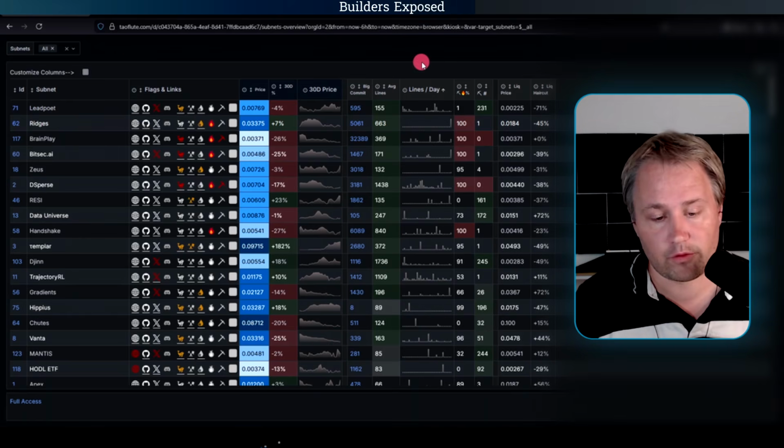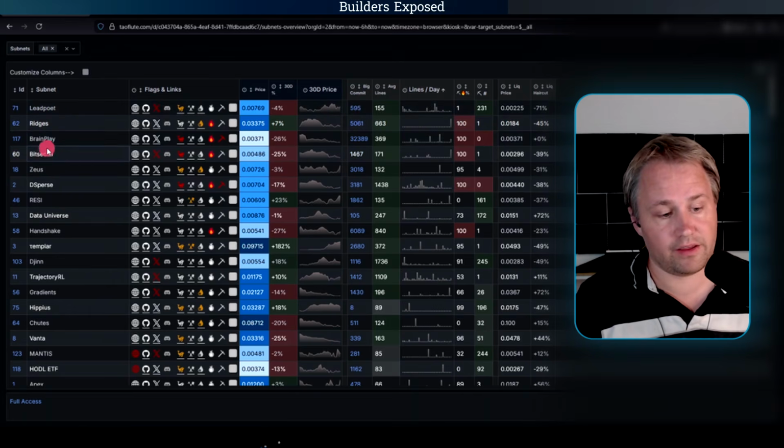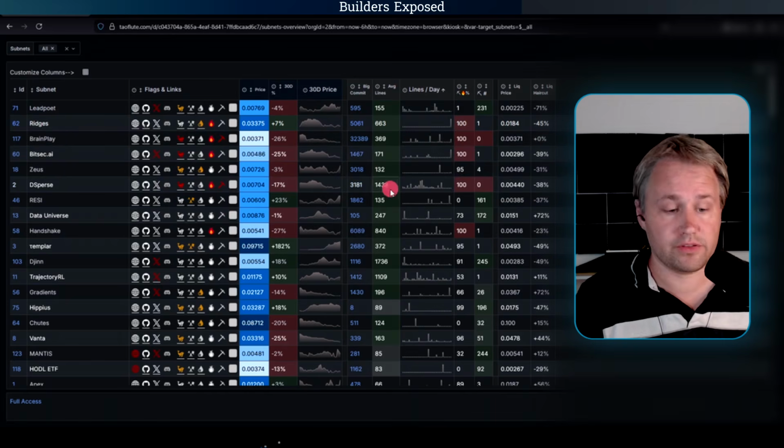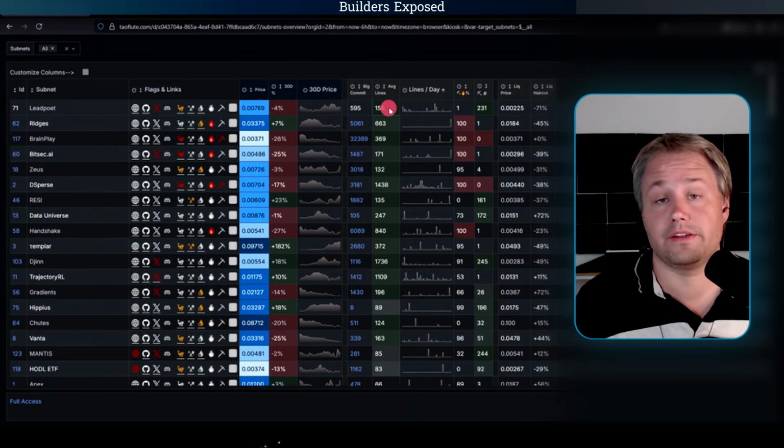And we can get a lot of information out of this, right? We can see that Lead Poet, Ridges, Brainplay, Bitsec, they're all working pretty hard. They're actually making code commits. And you can see that the average number of lines per day in the last 30 days, that's this column here, is 115 code lines per day.